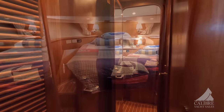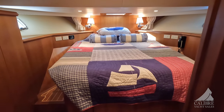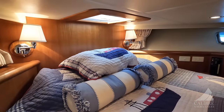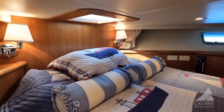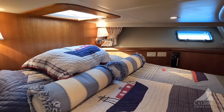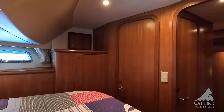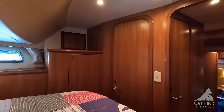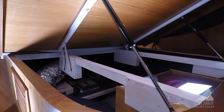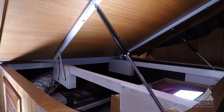So here we are in the VIP cabin. Notice that you've got opening port lights on both sides, and they're big, so you can get a really nice cross draft in here. And you've got a hatch right over top of the pillows as well, which is very nice. Notice that each cabin has its own intercom system. On the starboard side, you've got a hang-up locker. It's cedar lined, which is very nice. This bunk flips up, this is a good place to store a vacuum cleaner. But lots of space in there. Easy to get in there with those gas assist shocks.